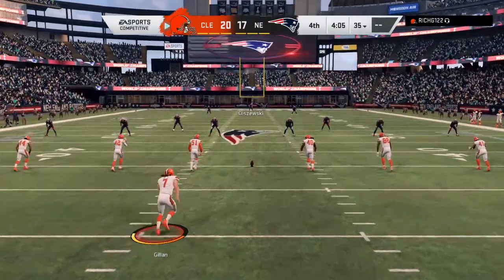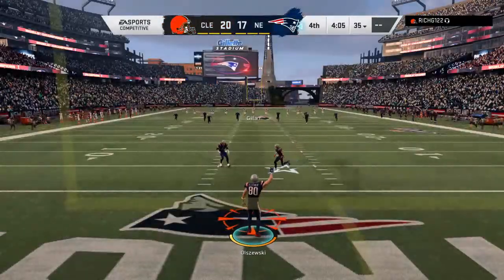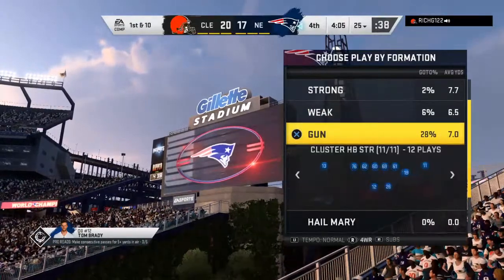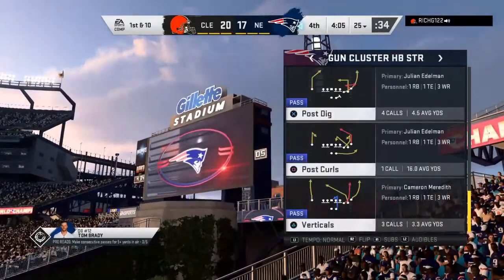Oftentimes when you give up a touchdown, it's really a deflation for your entire unit. And the special teams crew, when they run out there, they still feel it. And maybe they don't go after it so much. Instead, they had a great effort there. Blocked the extra point and really gave them a lift after giving up the score.